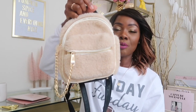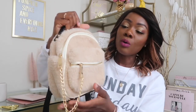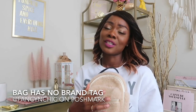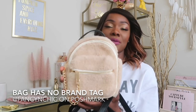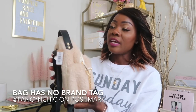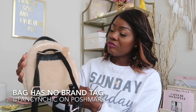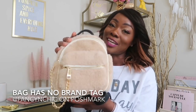So first I have this beautiful Sherpa little backpack. I'm not sure if it's faux, and it just has gold hardware going on in the black leather, and in the back it has the leather stripes, and this is so pretty. I wanted to keep it for myself, but I have too many things I need to get rid of, so I thought I would show this in the video. If you're interested, you can DM me. It will be in my Poshmark closet. This is new with tags, it still has the plastic covering on the hardware, and there's no flaw whatsoever. It's perfect for the season, for Christmas gifts, so check my closet out.